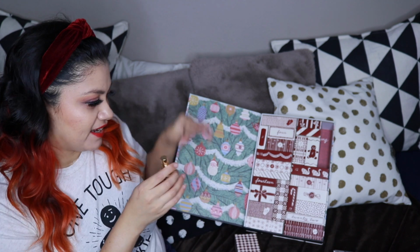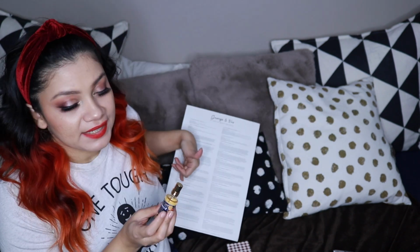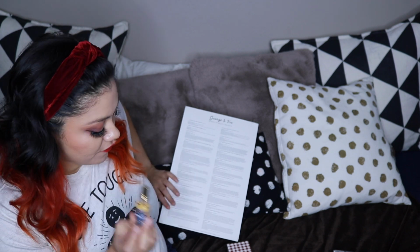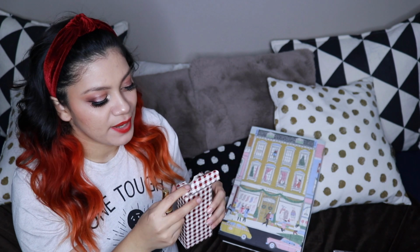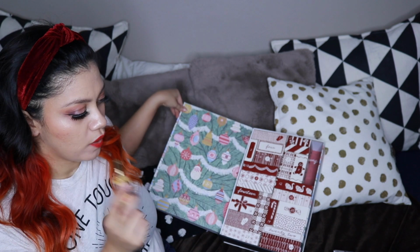Oh, wait, did I get it twice? I think I have a duplicate, and I think that this is an error. Let me look in the back and see what I'm missing. Yeah, so I got this twice, and I'm missing the Living Proof Restore Perfecting Spray. So we were supposed to get a Living Proof spray in this package. I'm definitely gonna contact the company even if they are sold out, because I would have really wanted that. So I need to send them a photo that my number 9 contained the wrong item.